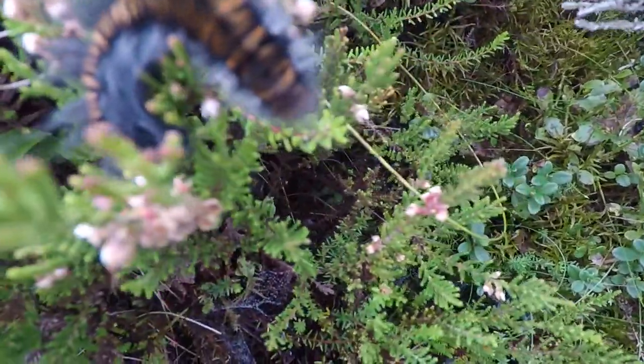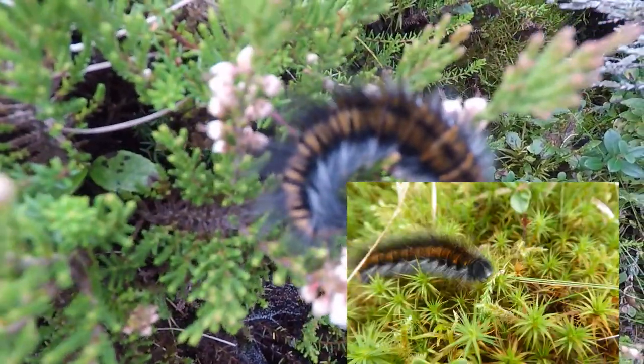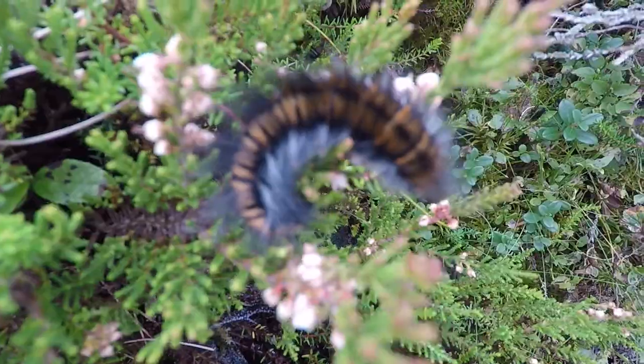Seen a few of these caterpillars today. Wonder what they are. Anyone any ideas?